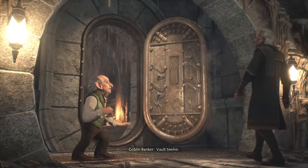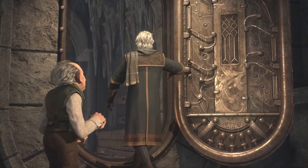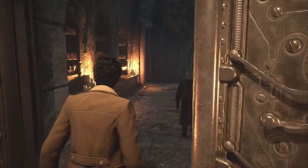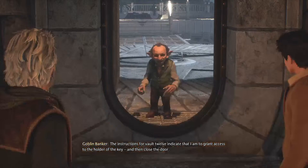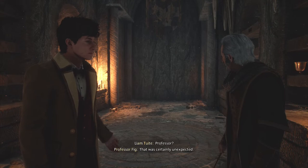Vault 12. Thank you for your help. What do you suppose we should be looking for? I'm not sure. Sir, I wonder if you might... The instructions for Vault 12 indicate that I am to grant access to the holder of the key and then close the door. Wait! Best of luck. Professor? That was certainly unexpected.